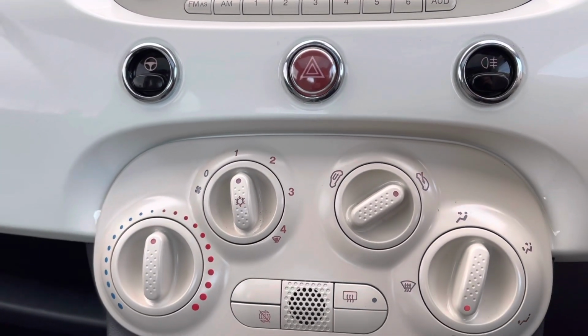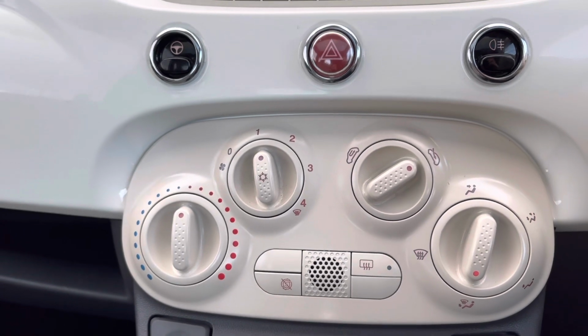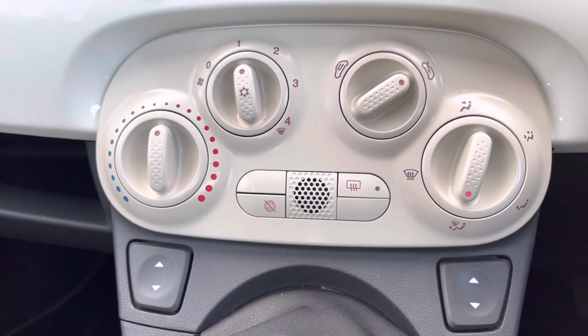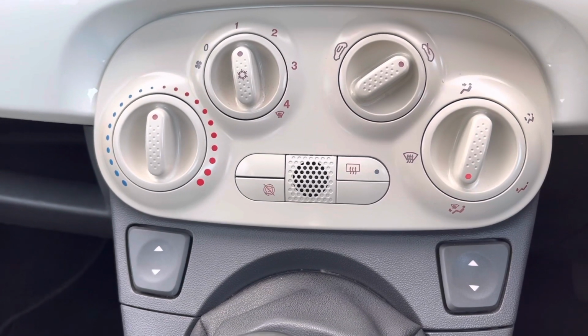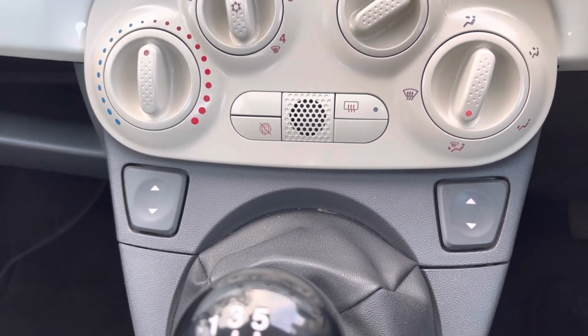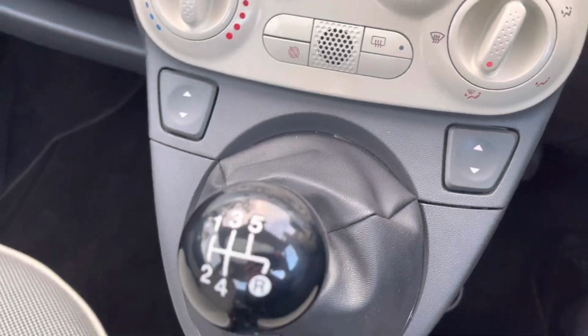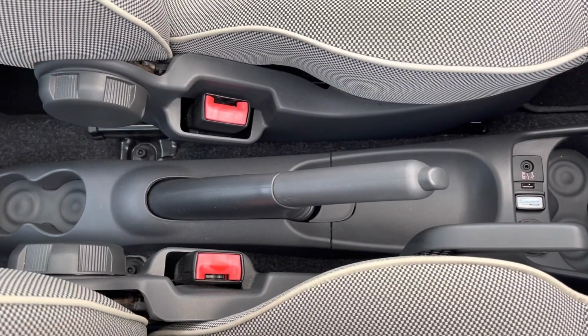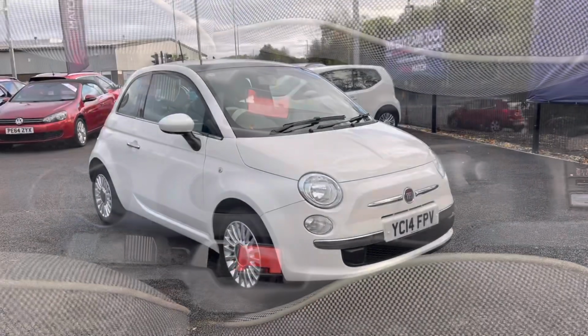And just below, it does come with your climate controls, so you can alternate your temperature and your direction flow here. It does even include your heated windscreen as well. And the buttons just below this can operate your electronic windows for either side of the vehicle. And you do have several power outlets just below, along with your manual parking brake.